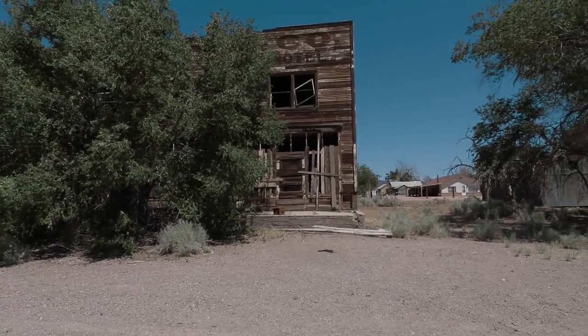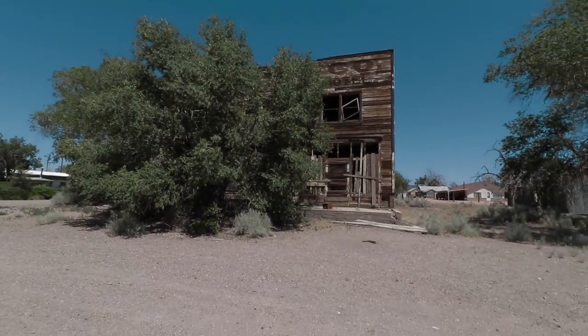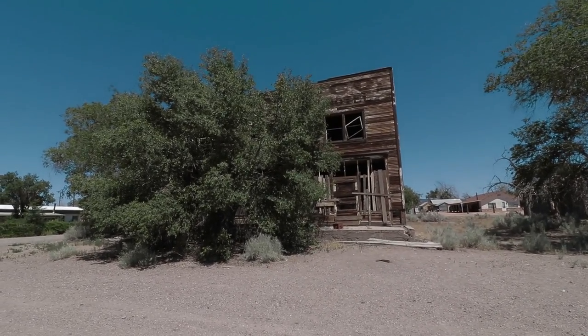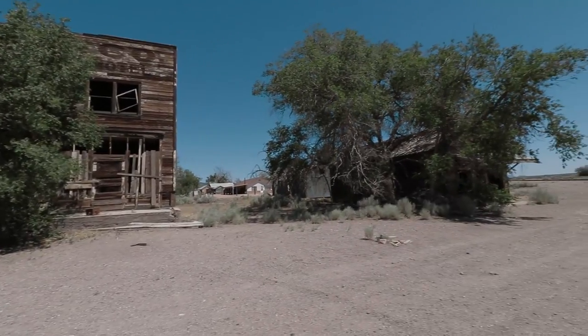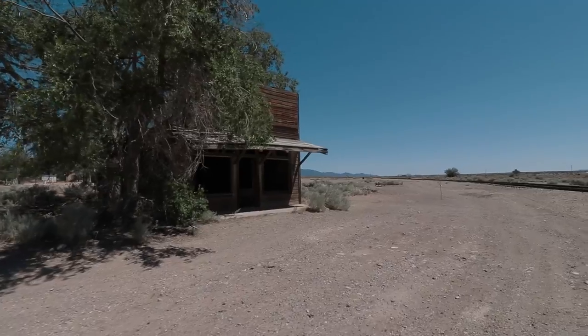Check it out. Today we are in Modena, Utah. This is just a quick stop because I thought this was pretty cool. You got an old hotel right here. Next to it you got this building over here, a false front building right here. I thought this was pretty cool.